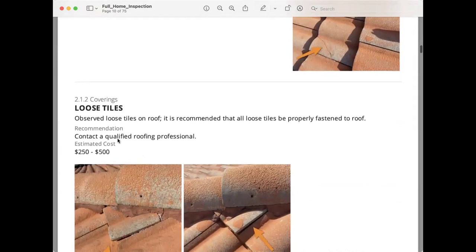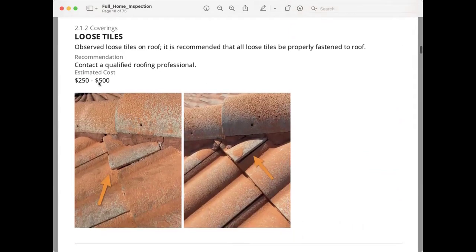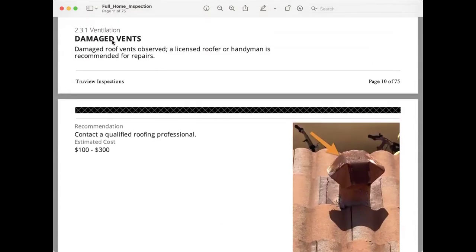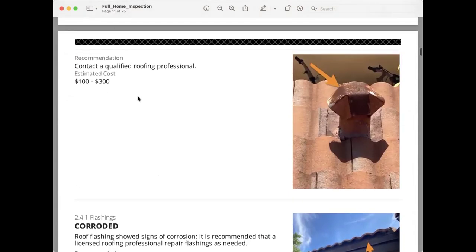All right, so loose tiles here says observe loose tiles on the roof. It's recommended that all loose tiles be properly fastened to the roof. And then the estimated repair is between $250 and $500. So it's going to take pictures of the loose tiles. All right, so right here, contact a qualified roofing professional, damaged vents, so the ventilation system is damaged, and you're gonna get here a 100 to 300 repair.